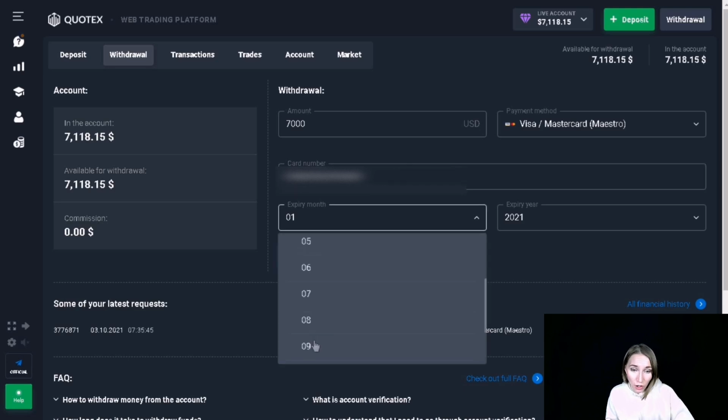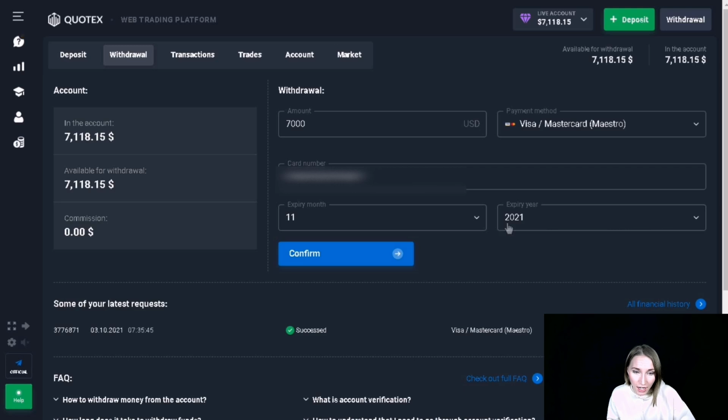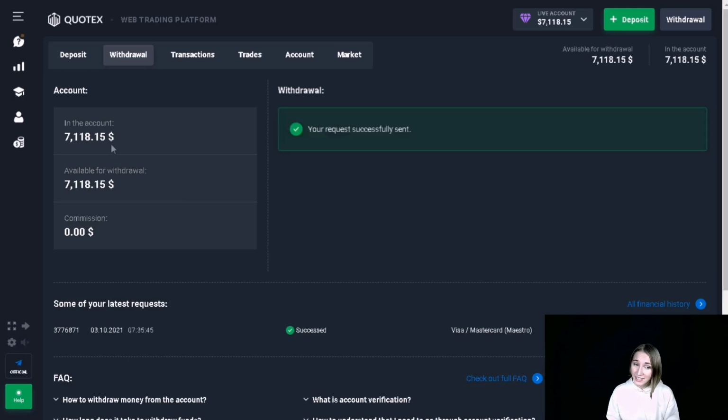Okay guys, let's check if all the data we entered is correct and we are confirming the request for withdrawal of funds. It's excellent guys, my request is confirmed and accepted to process. Within 48 hours I will get funds to my bank card. Notice that a bigger amount may be transferred to your cards in parts, but if the amount is not so big then most likely it will come in one payment.